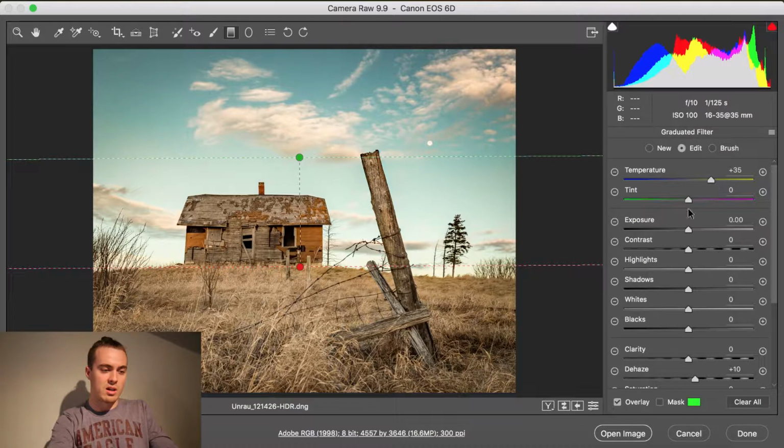Let's go select that and bring it more blue. And yeah, even there, it looks fine, but that's where I ended up, and I don't remember where it was before.